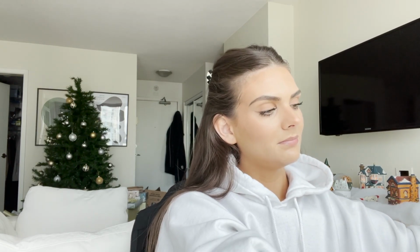I just prefer doing my makeup in natural light. I hate doing it with my ring light. Like, you do what you gotta do in the winter, because we're limited on daylight here, but it's such a pain in my ass.